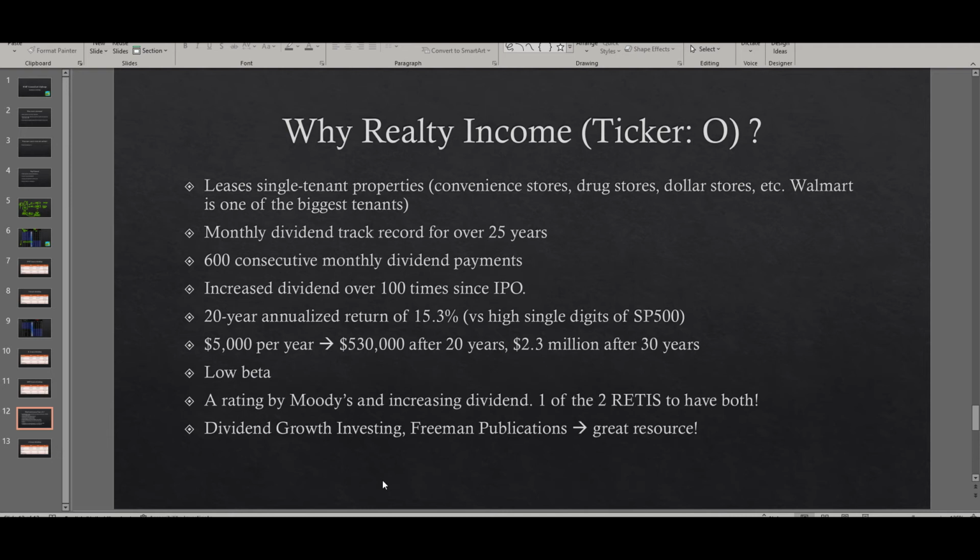This also has a low beta. So basically what that means is if the indices move by 1 point, O would move up or down in absolute value less than one. So it really gives you that peace of mind, especially in the chaotic markets that you're experiencing now. It is also one of the only two REITs that have a rating by Moody's and an increasing dividend at the same time. So it really speaks for itself.